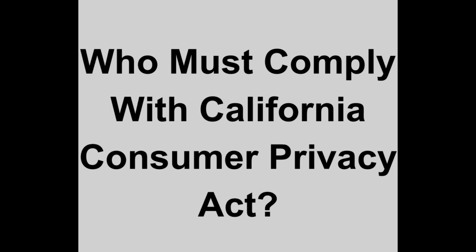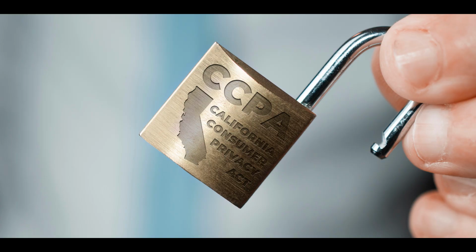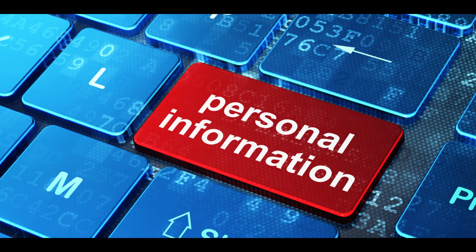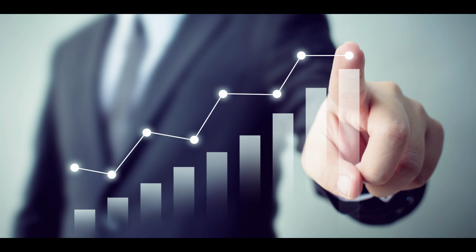Who must comply with the California Consumer Privacy Act? Organizations that simply conduct business with California residents and satisfy one of three thresholds must be CCPA-compliant. Has an annual gross revenue in excess of $25 million. Buys, receives for commercial purposes, sells, or shares for commercial purposes, alone or in combination, the personal information of 50,000 or more consumers, households, or devices. Derives 50% or more of its annual revenue from selling.